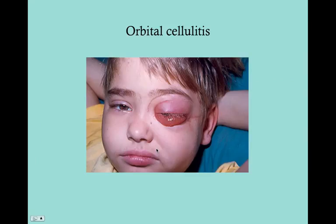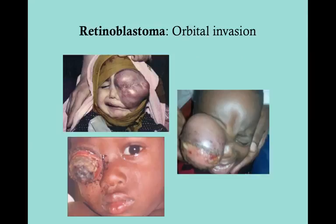You can also get orbital cellulitis. This is less common because usually the kids will come in, parents will bring the kid in way before this and way before some of the other pictures I'm going to show you. But orbital cellulitis can occur with retinoblastoma. This child did not have retinoblastoma, but this is what orbital cellulitis looks like. And then orbital invasion would be sort of the last stages if you let this go unchecked.